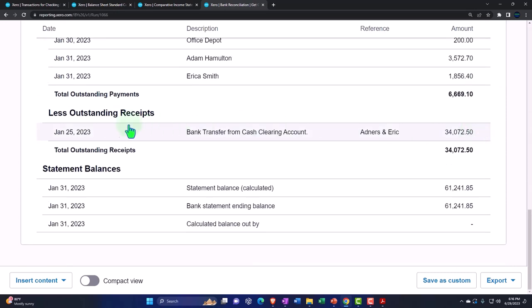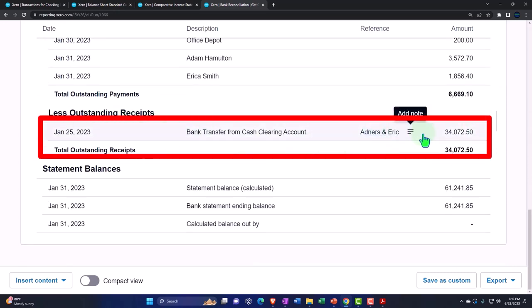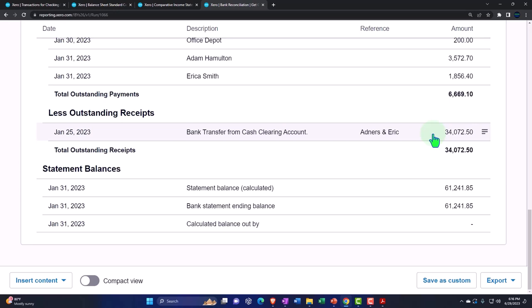Same with the outstanding deposit. Outstanding deposits are probably going to be less common, because usually when you make a deposit, it should only take a few days for it to clear. And this will be the case with everything going forward. More and more, the bank should be able to clear things faster and faster.